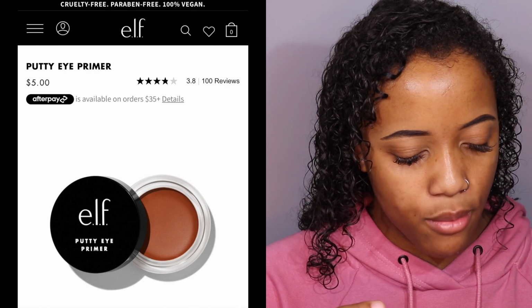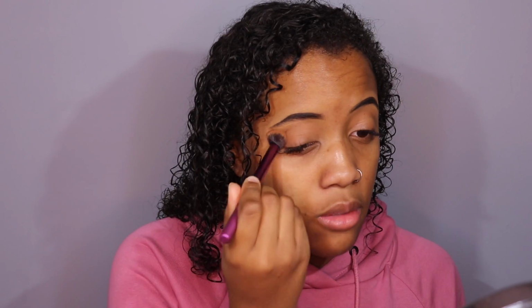For eye primer, I'm going to go ahead and use this e.l.f. Putty Eye Primer, and this is in the color Clay. I've actually put a dent in it. I have noticed this is very thick. It is a little bit more drying, but I really like it. It's pretty close to my actual skin color, so it does a bit of correcting before I even put on any eyeshadow, which is amazing. And I'm just using this Real Techniques Deluxe Crease Brush. This is way too big for me to use in my crease.